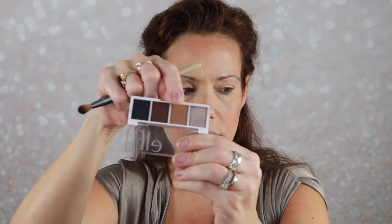So how convenient is that if you want one brush that you can just interchange the tops to? So I have not used this. This is going to be a first time use for me, and we will see what we think. I'm going to use this blending brush first. I'm going to go into this e.l.f. palette and I'm going to go right in with the shade here for the crease.